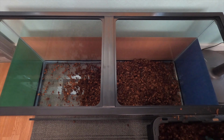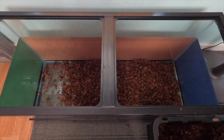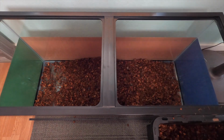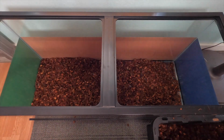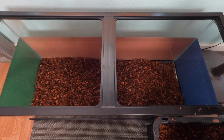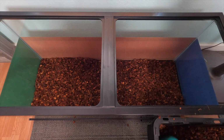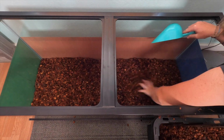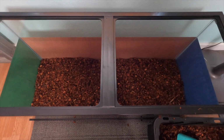For our substrate, I am using RepTiChip. It is a substrate that I use for a lot of my animals because it is very versatile. I like that I can keep it dry or I can wet it down and it holds humidity very, very well. Since this is a burrowing species, I have chosen to do a depth of substrate that is 4 to 6 inches. And now that we have the depth that we need, it is time to add some decor.